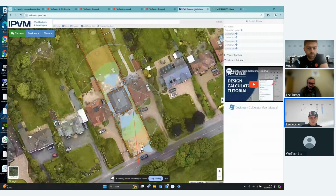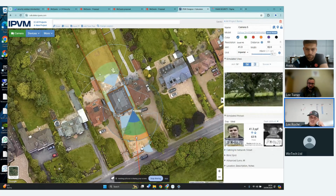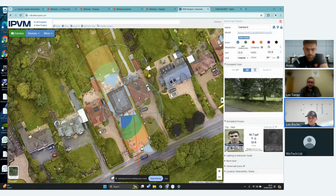So in this property, this is your standard, I'd say, off-the-shelf high-end residential house. It's a detached property with two side alleyways. You've got a driveway, and so you're going to have a camera at the gates here, and we want this one to be identify. We've also got a PTZ camera to the right front hand side of the building. On the left hand side, we've got a fixed turret camera.